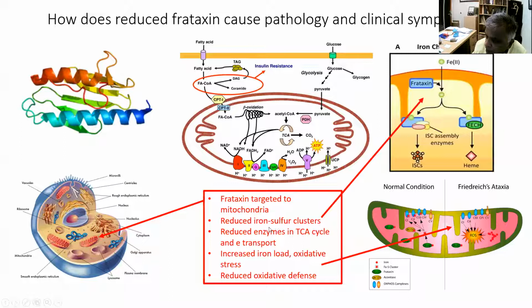And these clusters are important for the energy metabolism that's happening within the mitochondria. And when you have a lack of frataxin, you have overload of iron because the iron is not being used in the mitochondria. So you have overload of iron here and you lose the function of this very complicated machinery that makes your energy, what we call ATP.